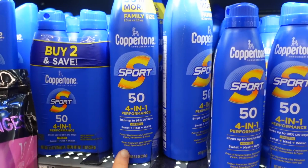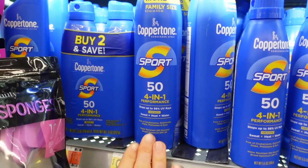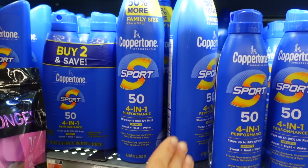You also have the sprays. They are an option. Unfortunately, with sprays, they're more prone to skip areas.